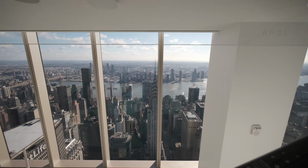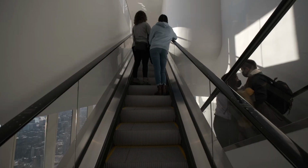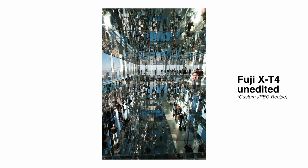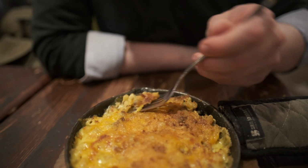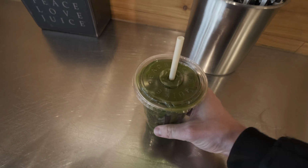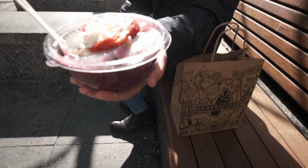From there, you get an incredible 360-degree view over the city, as well as some nice optical illusions with all those mirrors. Other than that, there's also just so much incredible food to enjoy everywhere around the city. But the two types of food that actually stood out the most to me were, one, Juice Generation, who just have the greatest smoothies and acai bowls that I've ever tried, and two, those street food stands that you get all over the city. There's one gyro stand in particular that we always like to go back to.